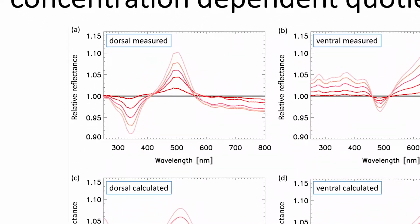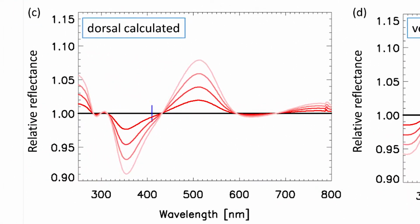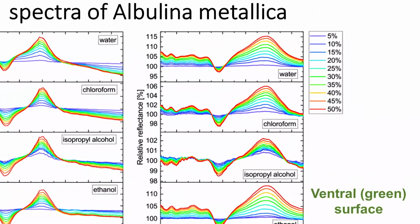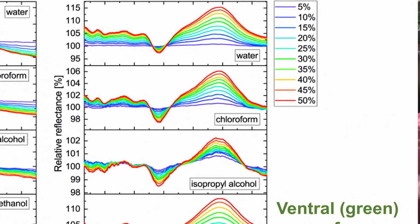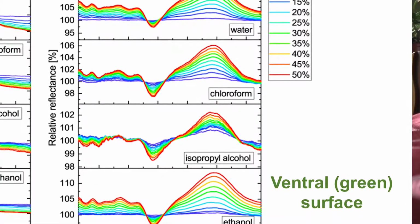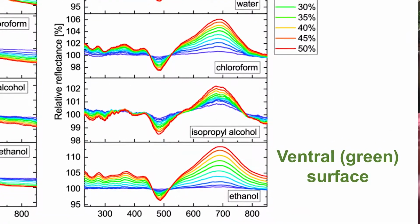The measurements were done in the visible and near UV range, and the calculations were done by solving the three-dimensional Maxwell equations. This phenomenon, the vapor-dependent change of the optical spectrum of photonic nanoarchitectures, has an important technological application. It makes it possible to fabricate vapor sensors with optical readout without the need of electronic components. As we showed elsewhere, these vapor-dependent color changes are substance-specific, selective, too. For example, the change of the spectrum is different in case of different vapors, which is a quite useful property from the technological point of view.